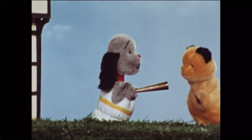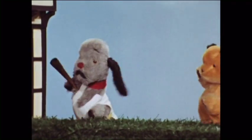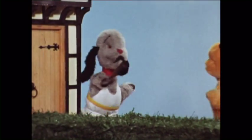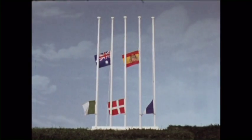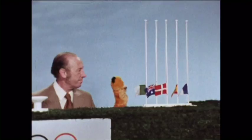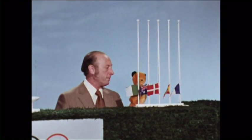Don't tell me it's gone out again. Well, go get another one. I know it's packing it in. Go on. Look at the flags again. Come on, Sooty, hoist them up again. Come on, get busy.